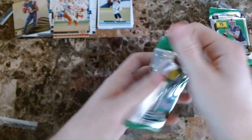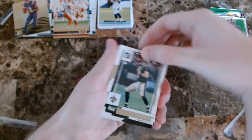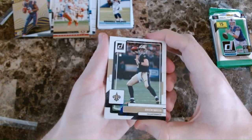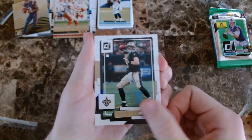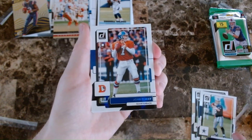Sorry, I flipped away and I wasn't opening them on screen anymore. Just throw that on the ground. Oh, Drew Brees right off the gate. So, legend card right off the bat. Tony Romo, two legends. John Elway, huh?